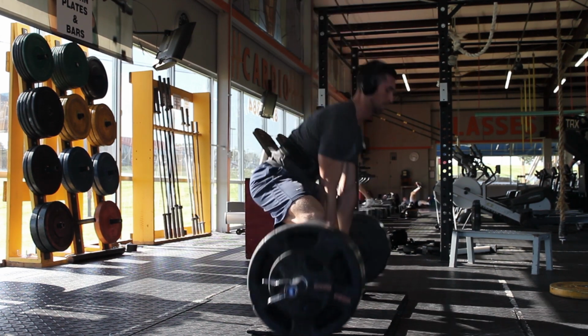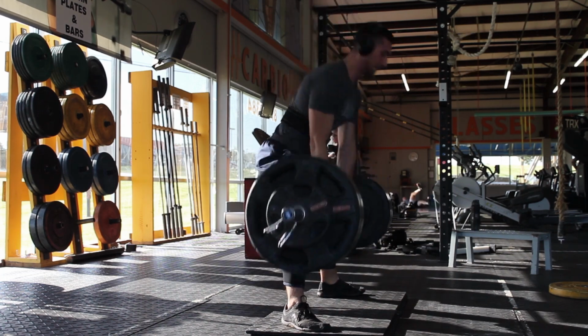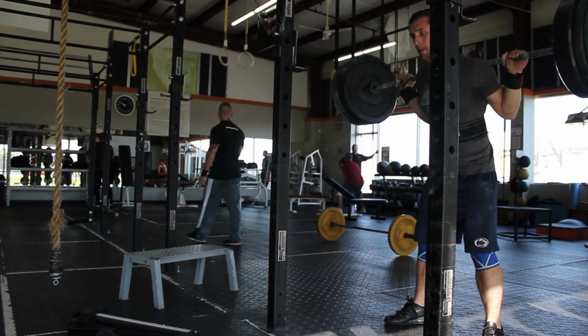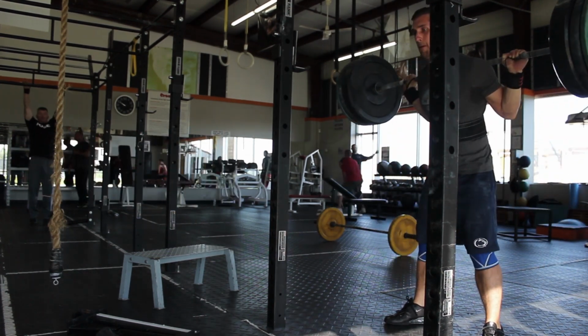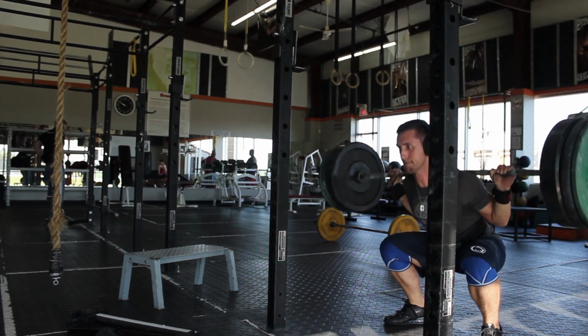And context is everything, because this is a Saturday morning workout, and I knew on Monday I had a big squat session. So what I did not want to happen is for me to push it so hard on this workout just to prove to myself that I could, that I would negatively affect my squat workout.